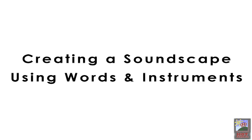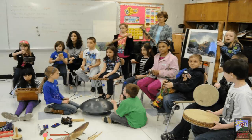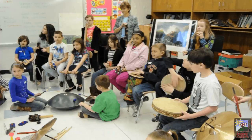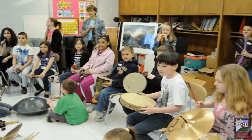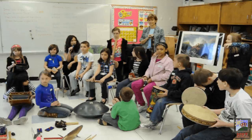Steel Rock by Albert Bierstadt. Smooth sepia steel. Swirling, swishing. Flashing, swooping, whooshing. Safe, warm family.